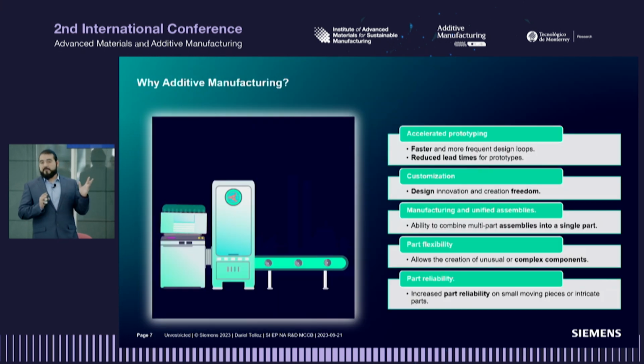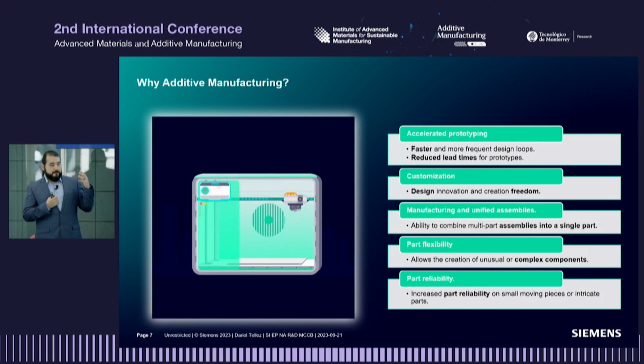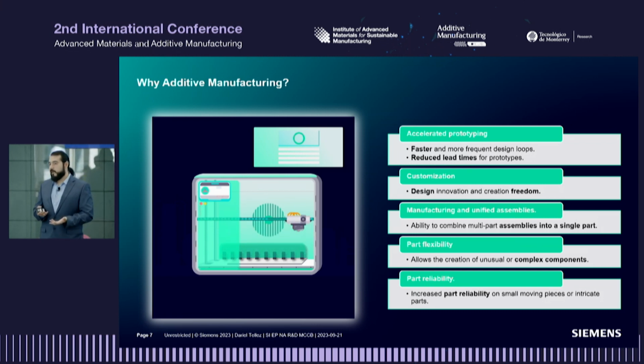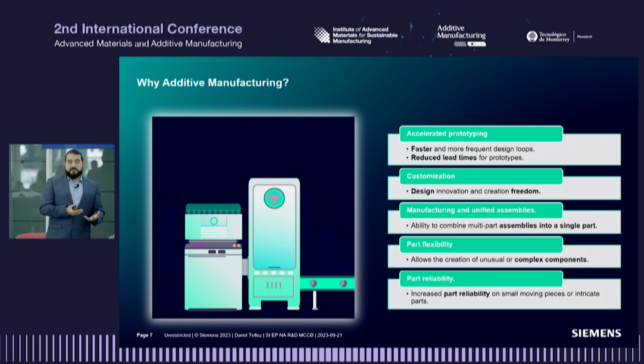This is a very generic set of the good things about additive manufacturing, and they are very well known. Why are we using additive manufacturing? Well, it's a good way to accelerate prototyping. We do things faster because we have everything in-house. We can just print it, and the next day have something to assemble, test, and get results. Then we keep iterating and changing designs.